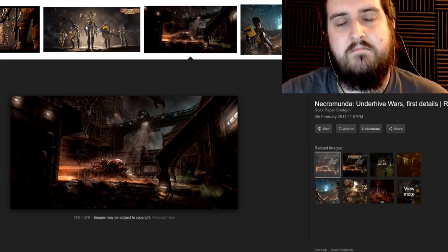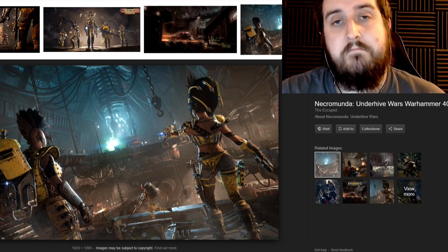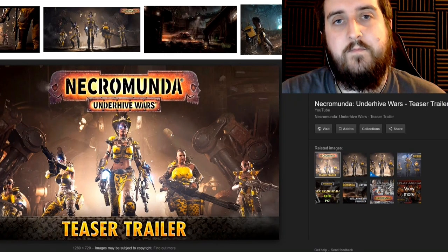Mm-hmm. And I would love to do a gaming table like that as a section of a hive city. I think it could look absolutely amazing. Yeah, that could be a lot of fun. You could totally Kill Team in that. Oh, definitely. Kill Team, and I would make it big enough that you could just 40k away.